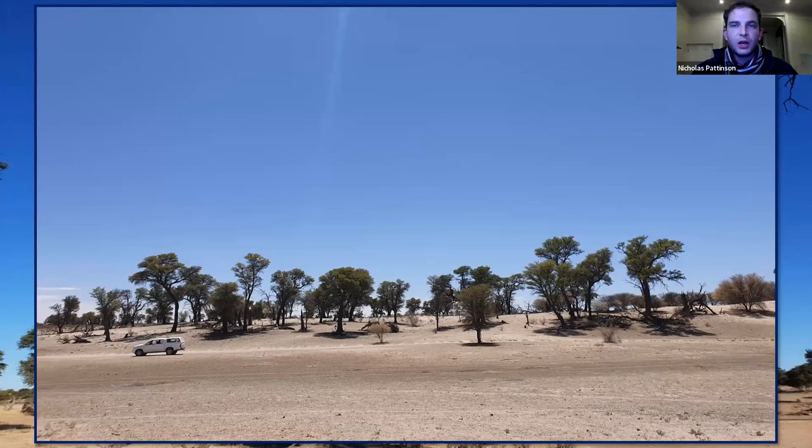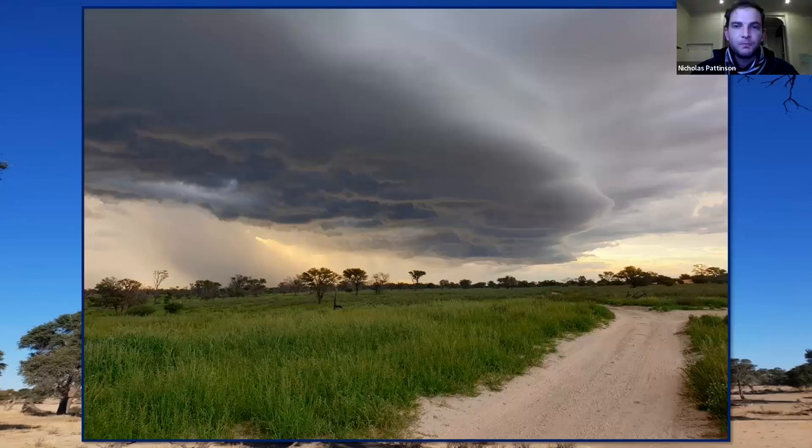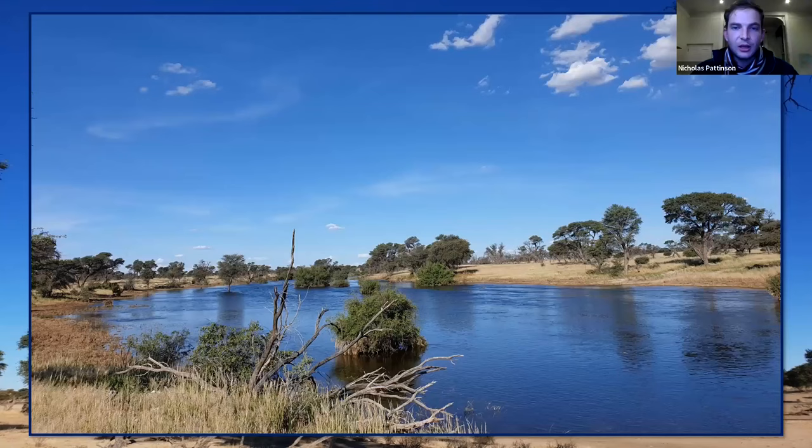And my last field season of my PhD, 2020, 2021, over that summer was really absolutely extraordinary. It went from this, which is typically what it looks like through the winter, to this, which was just unbelievable. There were reports of over 250 millimeters of rain falling in a single afternoon. And that led to a 2 to 3 meter deep river running directly through my field site, which was quite amazing.